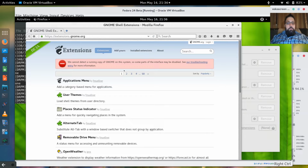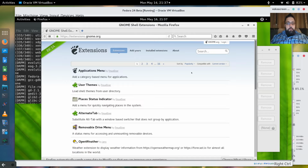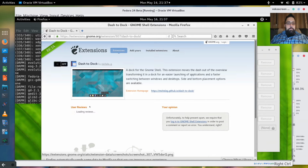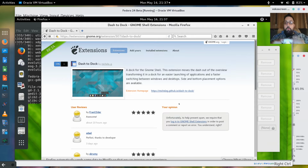I'm going to do a refresh here. I don't know if you can see this message. We can't detect a copy of GNOME running on the system. So I'm going to give it a refresh. And do a search for dock. The one I really like is the dash to dock. All I have to do is turn it on, install the extension, have a sip of coffee while we're waiting.